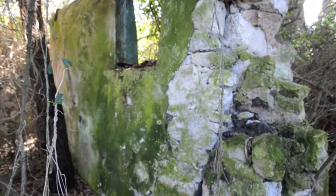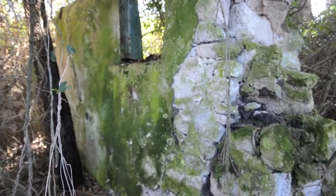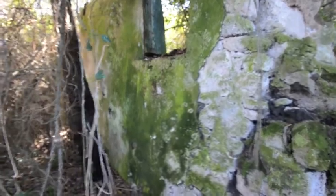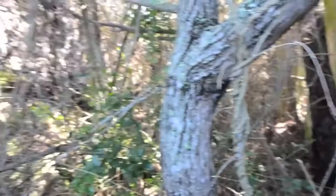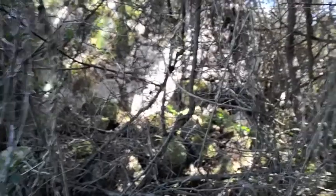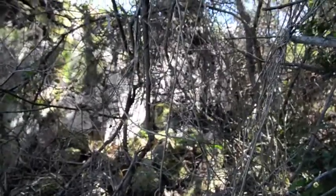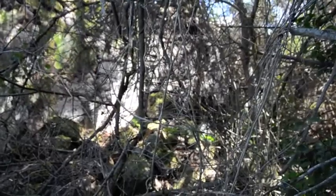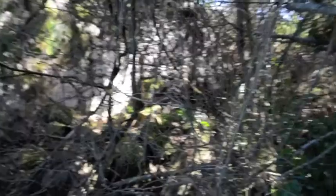This is all that remains of this old building, old cottage. But it's right in the thicket and it's very difficult to metal detect here. You have to clear the bush first. You can see there's an old chimney, so I presume that's where the kitchen or indoor cooking place used to be.